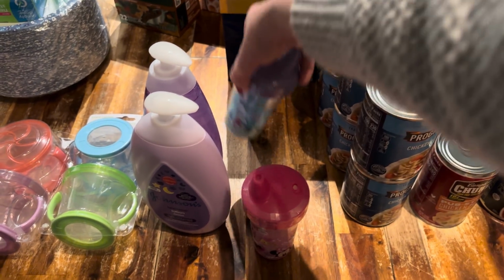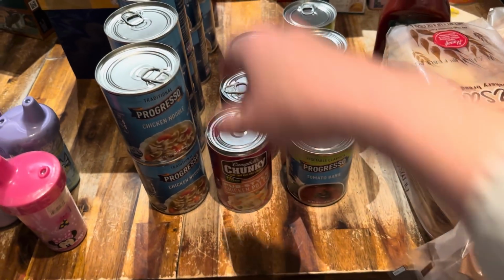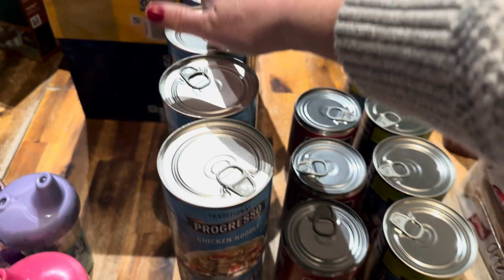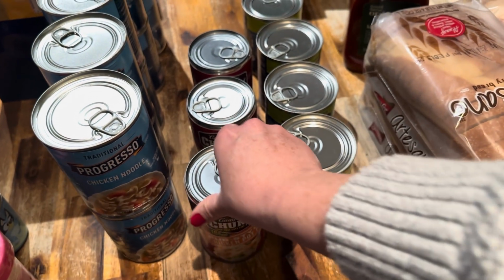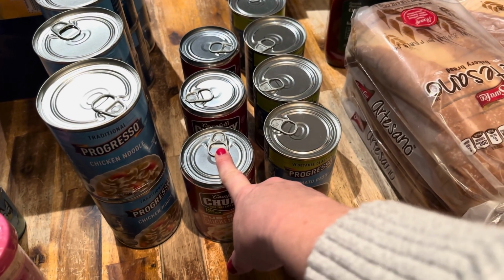This one's Bluey. And then to stock up on some canned goods, mainly soup. So this one is chicken noodle. I believe I picked up 2, 4, 6, 8, 10 of those. 3 cans of this chicken pot pie. Now we do have some that don't feel too bad, so I think that might help them.